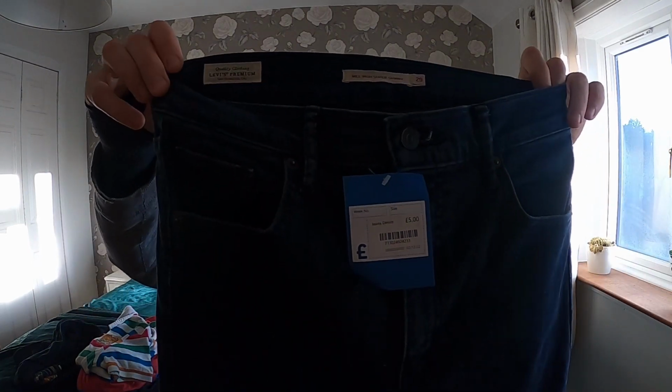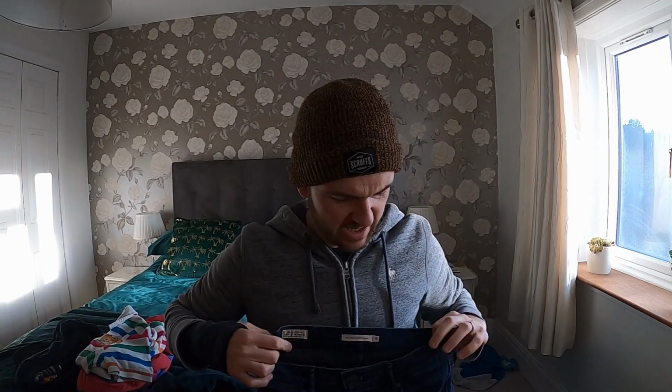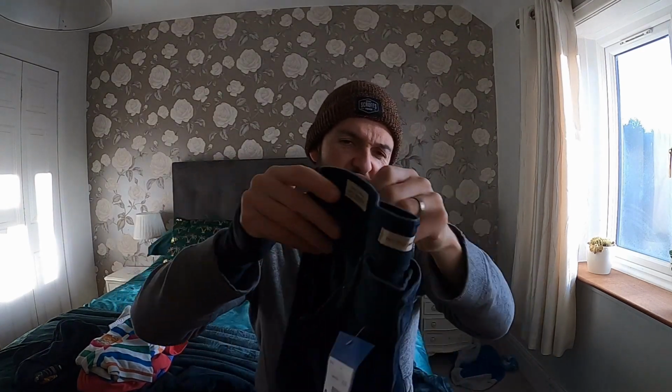Now, super skinny jeans don't tend to do all that well. I found, I think the fashion sort of moved on to more like straight and flared and bootcut stuff. But these were £5. They are Levi's premium, lovely condition, no rips, no stains. 29-inch waist. The leg is, I think, a 30. I'll have to double check. Again, easy 20 quid there.